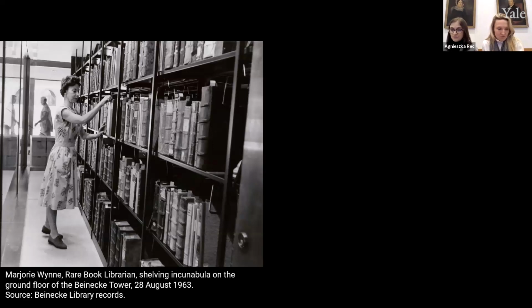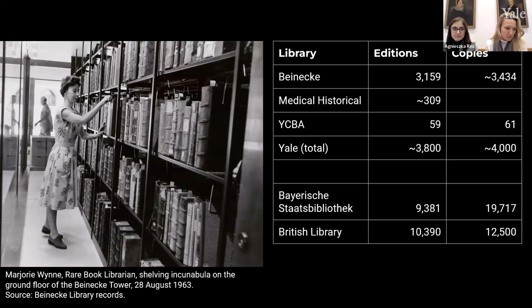Our collecting in this field expanded in earnest in the mid-20th century. And now at Beinecke, we hold over 3,000 editions in just under 3,500 copies. And there's approximately another 500 or so in the other Yale collections, though pinning this down precisely is a bit difficult for various reasons. By far the strongest collections are in Italian and German imprints, but we also hold materials printed in the Netherlands, in Spain, a number of other countries, as well as books in Hebrew published in various countries across Europe.